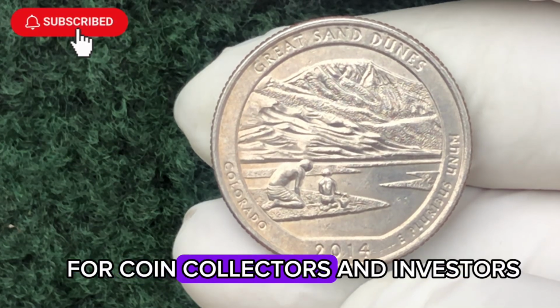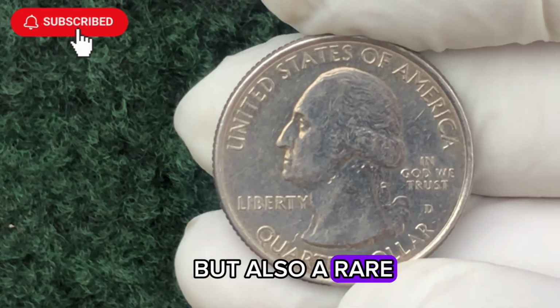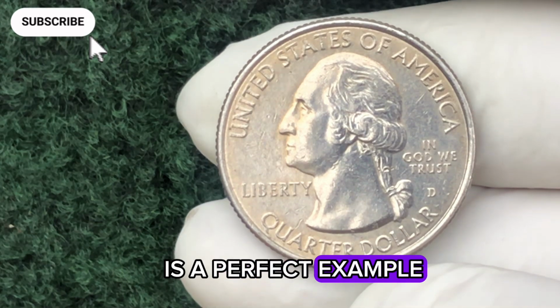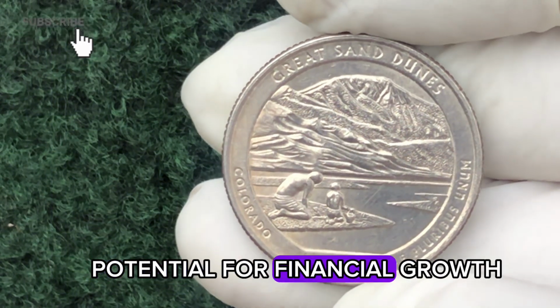For coin collectors and investors, this quarter is not only a piece of American history, but also a rare and valuable asset. The Great Sand Dunes quarter is a perfect example of how a coin can capture the spirit of a nation while also offering tremendous potential for financial growth.